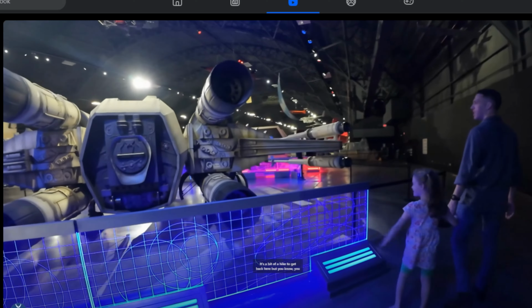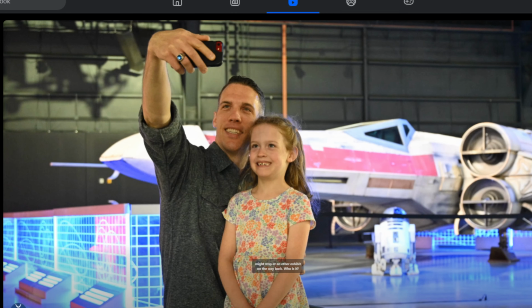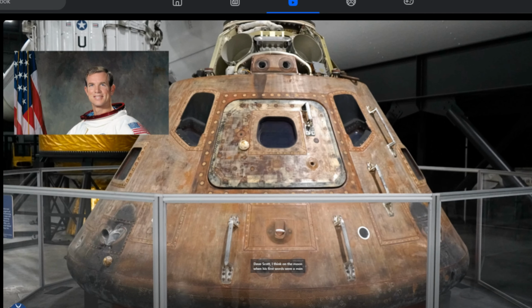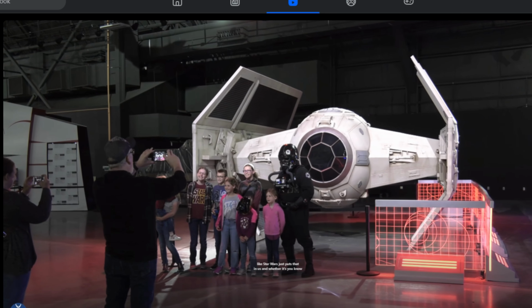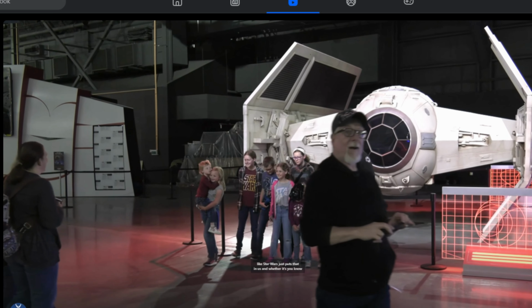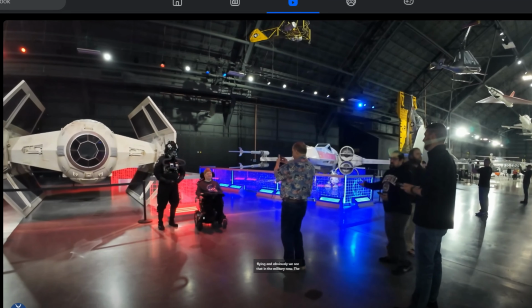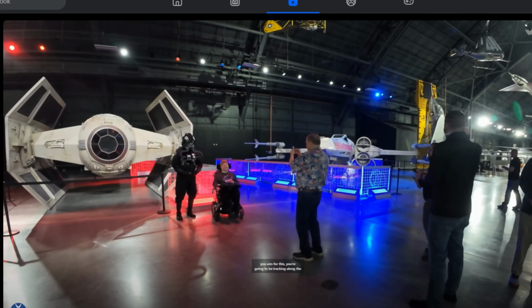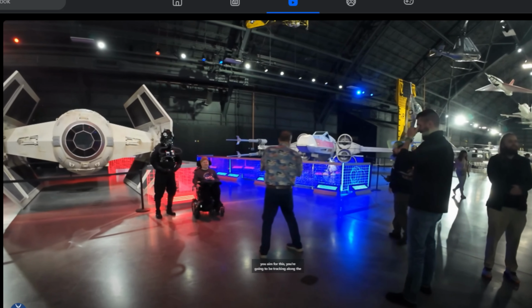It's a bit of a hike to get back here, but you might stop at another exhibit on the way back. Who was it? Dave Scott, I think, on the moon, when his first words were, man must explore, and this is exploration at its greatest. I think something like Star Wars just puts that in us, and whether it's flying, and obviously we see that in the military now. The Air Force, you might say, has given birth to Space Force. If you aim for this, you're going to be tracking along the way.